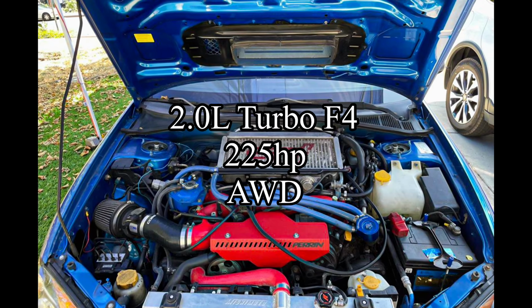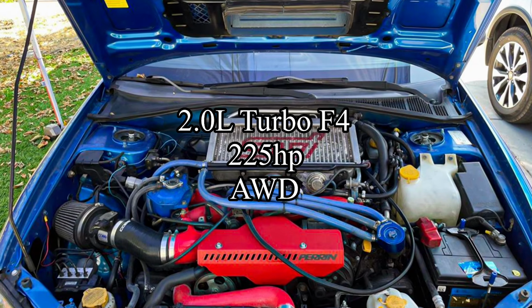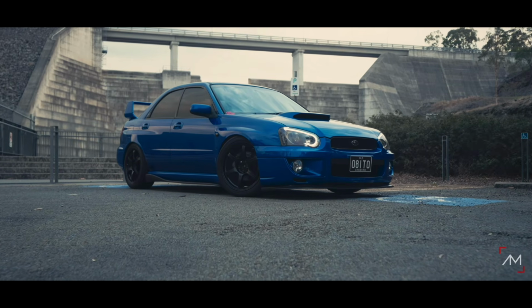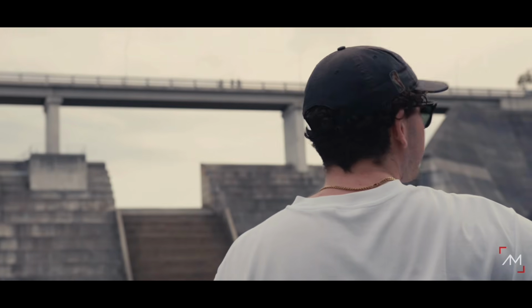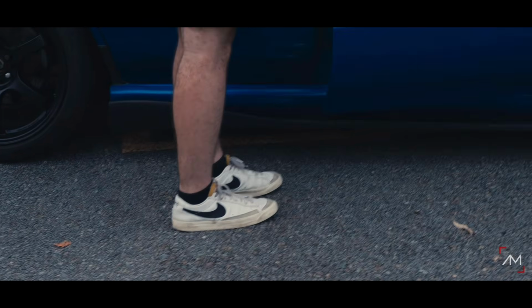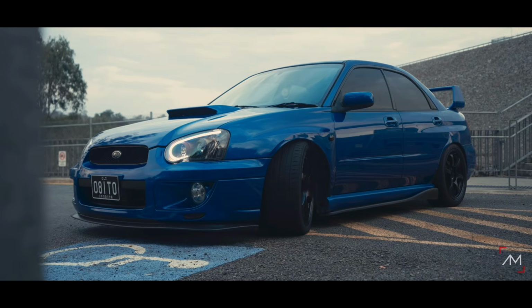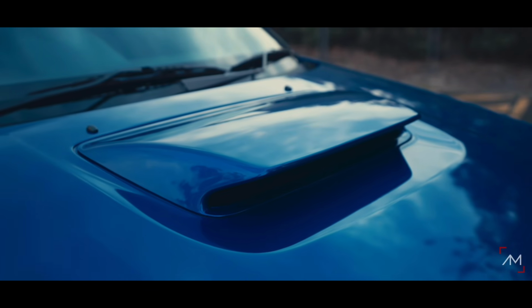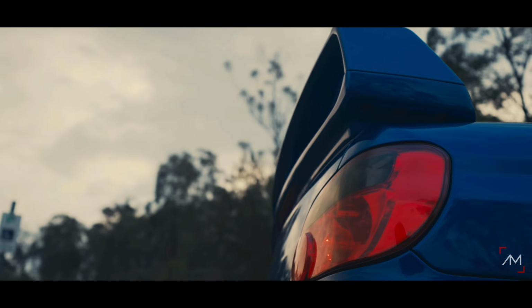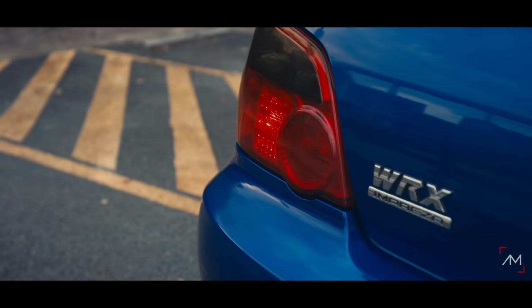They come with a 2-liter turbocharged flat 4, making 225 horsepower, and they are all-wheel drive. They're still a little cheap. I mean, they're definitely rising in price. It's getting harder and harder to find Blob-Eye WRXs for the price that they should be, which is around like $5,000 in my opinion. But you still can absolutely find them around that price range. And once you do, you have a really fun little car. Yeah, the head gasket issue is worth obviously thinking about before buying a Blob-Eye WRX. But if the pros outweigh the cons to you, I think it's an awesome car.